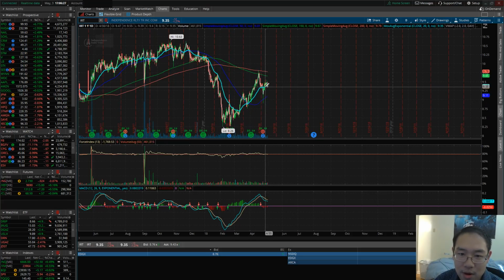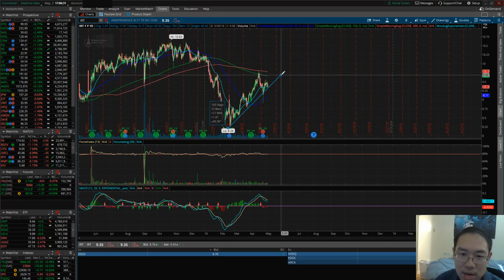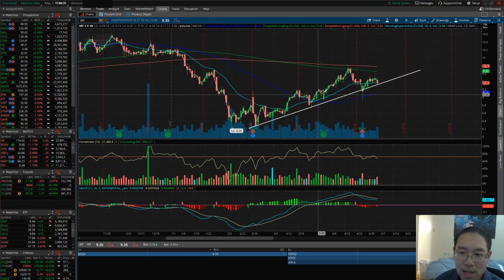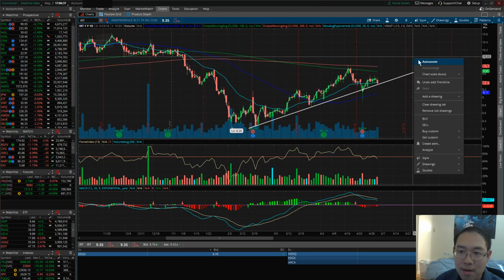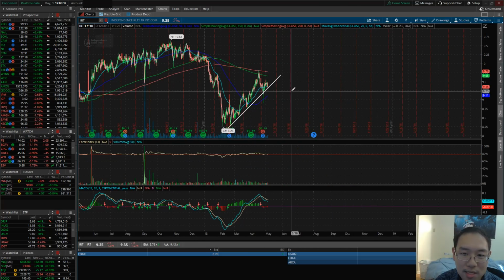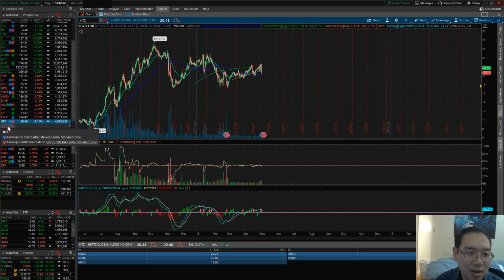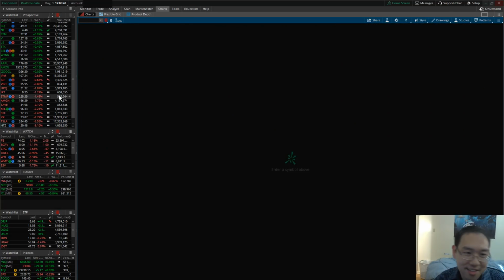This is very nice, you guys can see that, right? It's fallen so much that now we've had a support line going up. This is something that I want to see when something is on an uptrend. Good call out. Let's put that in our watch list. Okay. IRT is a good one.